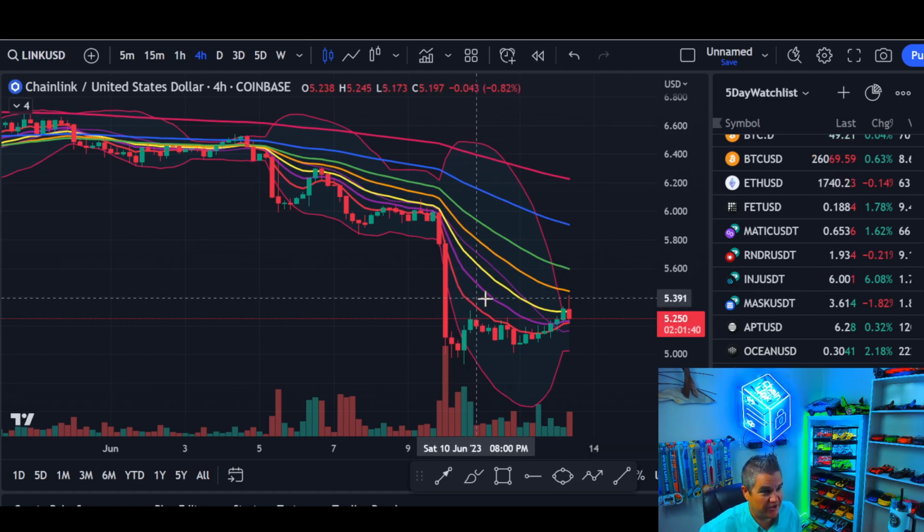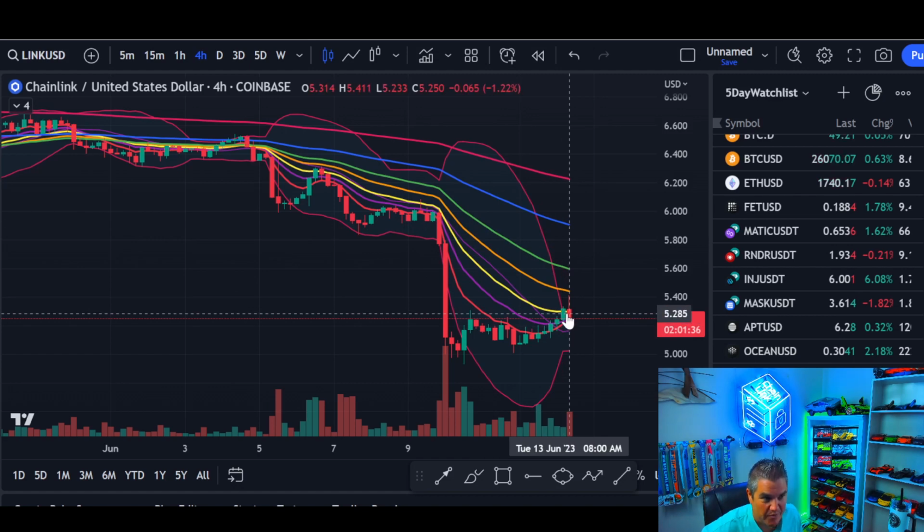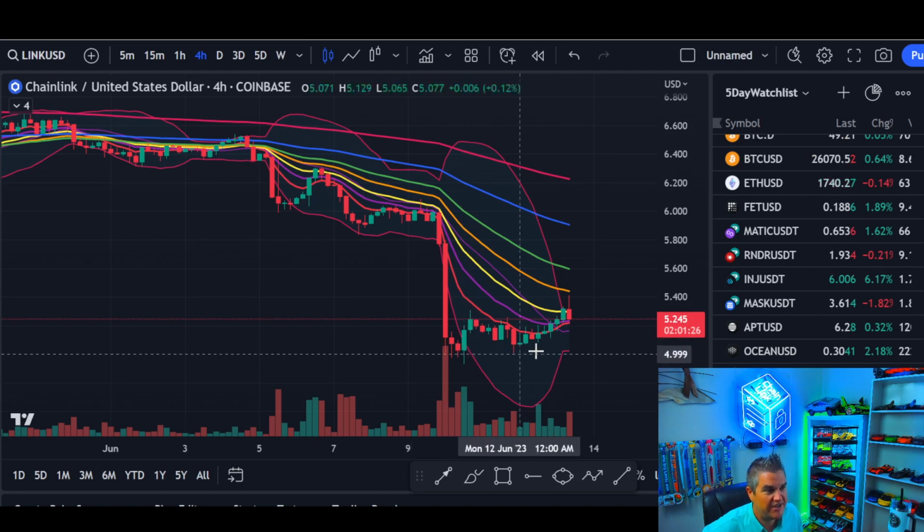All right, so Chainlink on the 4-hour, what do we have? Well, we have these Bollinger Bands squeezing up really tight here. So we likely have a bigger move coming in the not so distant future. Could take a couple days to play out. This is the 4 hours, so each candle, you guessed it, 4 hours.